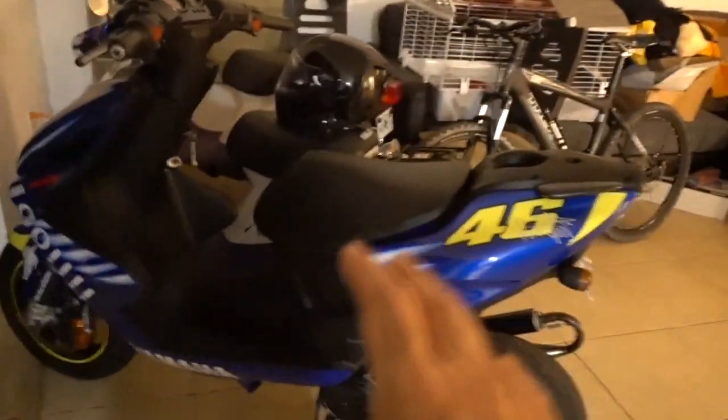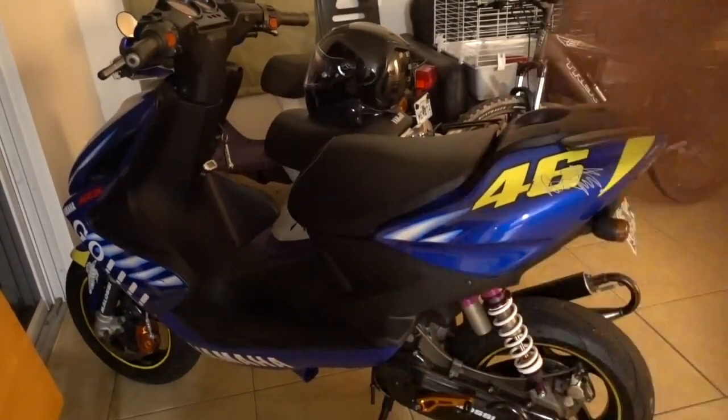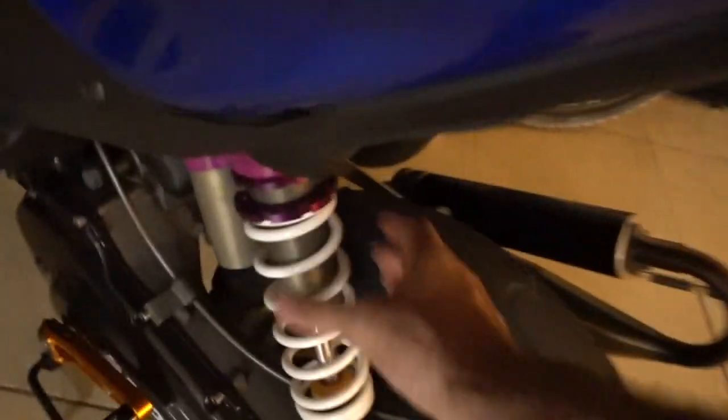This is my Aerox, and most of my parts, well, I do get some hard to find parts from other sources, but most of my parts have come from scootertuning.ca. I got the brakes from Brandon at Scooter Swap Shop. Between those two people, everything I've got, he got me this shock as well. Big shout out to Brandon.